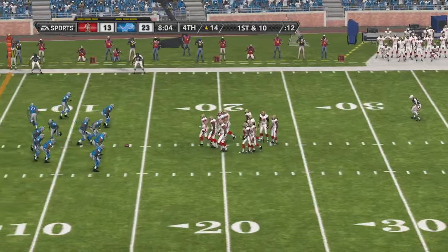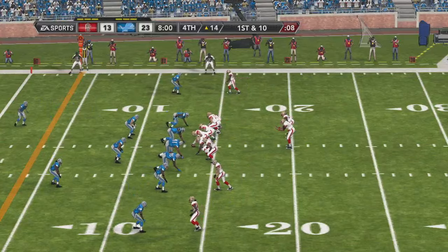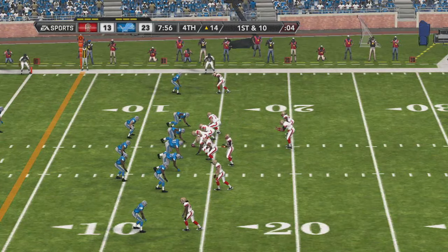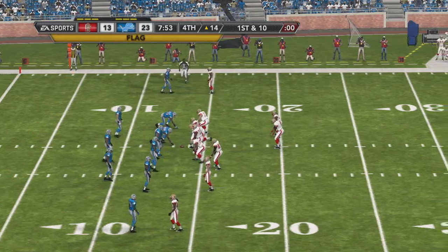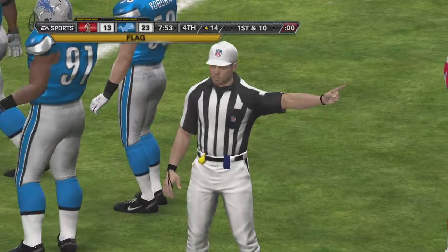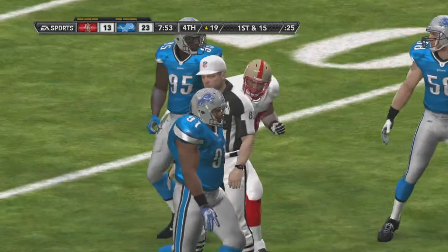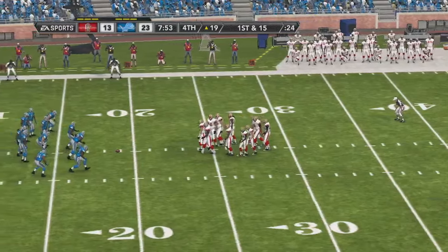It's first and 10, and the rock sits on the 14. And the play clock is at 0. This should be a delay of game. So the penalty makes it first and 15.